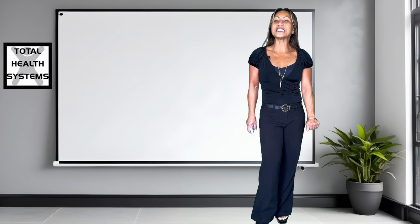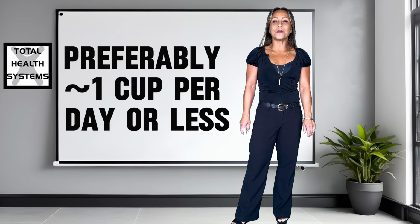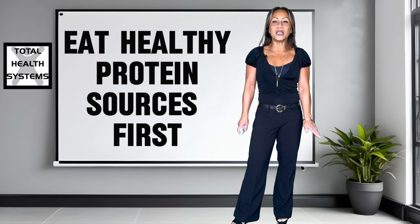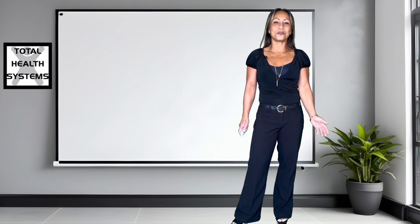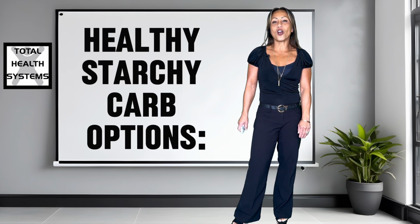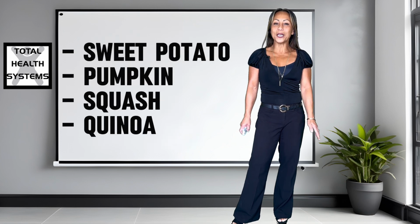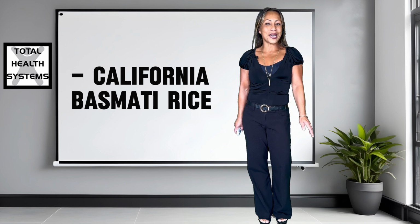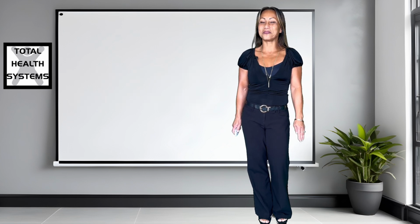Again, keeping ingredients simple. For starchy carbs, I like to limit it to half to 1 cup only. If I'm eating the amount of protein required daily, I usually can't fit in starchy carbs. Starchy carb choices that I like are sweet potatoes, pumpkin, squash, quinoa, or California basmati rice. Again, I do keep starches to a minimum.